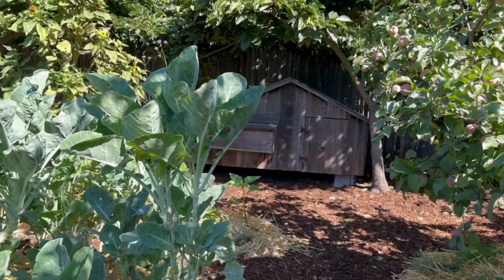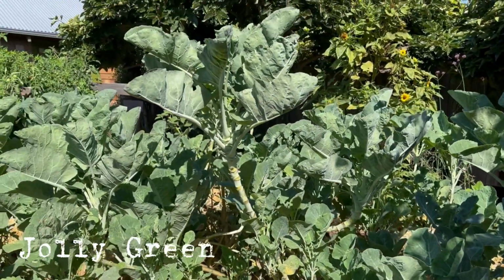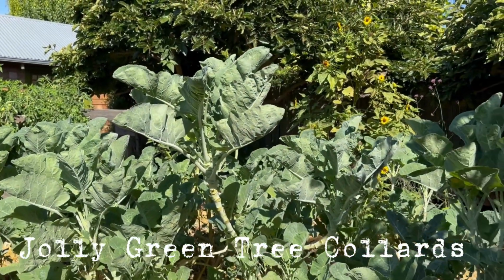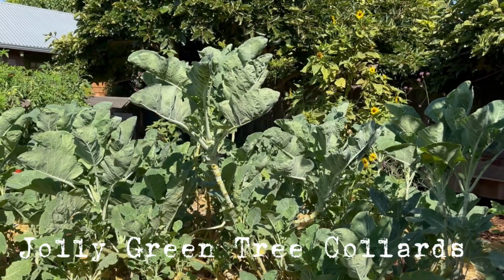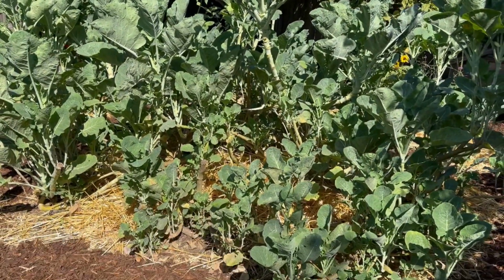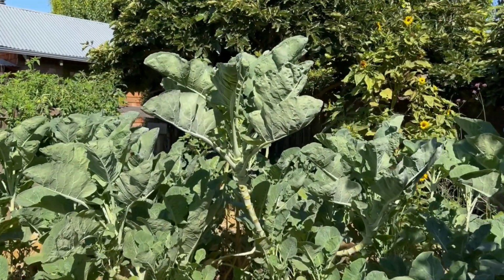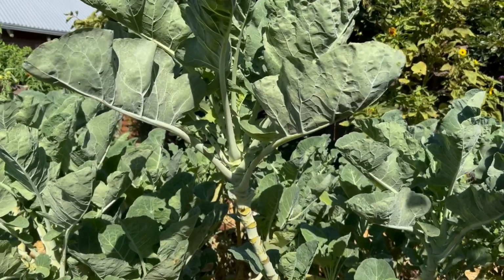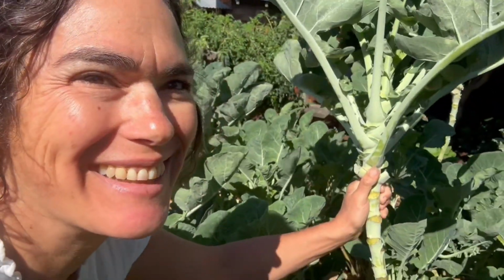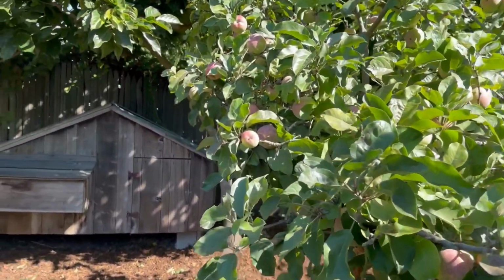So here we have jolly green tree collards. This patch is also maybe just over a year old and heavily pruned for Project Tree Collard. But yeah, just look at this. Hi, Jolly. You're jolly and green. Moving on with the tour.